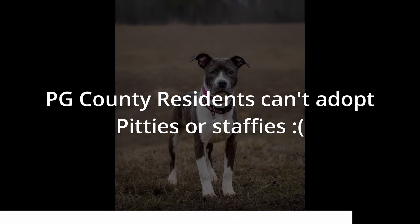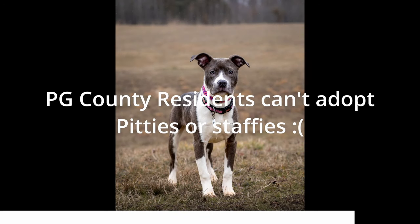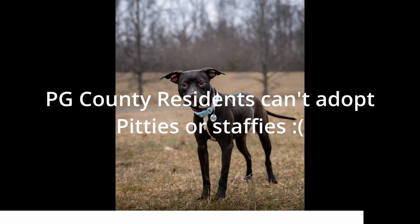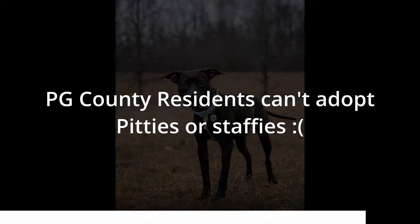But if you live in Prince George's County, Maryland, you cannot adopt a dog that has been labeled an American Pit Bull Terrier, a Terrier mix, a Staffordshire Terrier mix, or a Staffordshire Bull Terrier mix. That is just Prince George's County. If your residency is in the county, you cannot adopt him. Your friends can't adopt him. Your family can't adopt him if they live in the county.